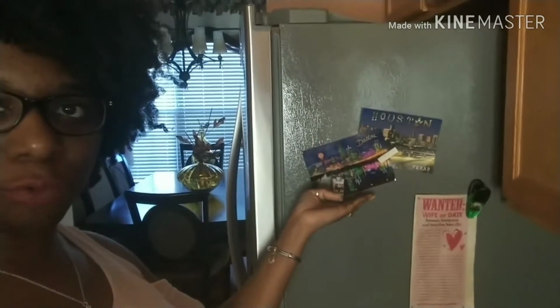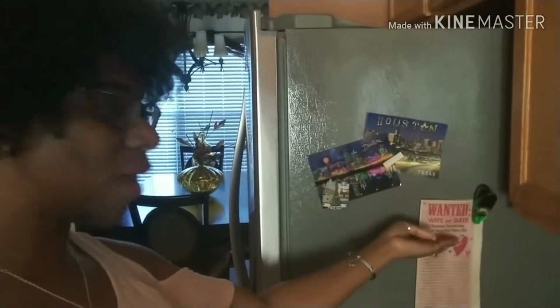We do have a few cities. I'm sorry, let me get this angle right. We have a few cities that are highlighted here on the refrigerator. We're going to include those in story times. We have this wanted wife or date. That's going to be a very interesting story time. I'm going to save that for another day though.